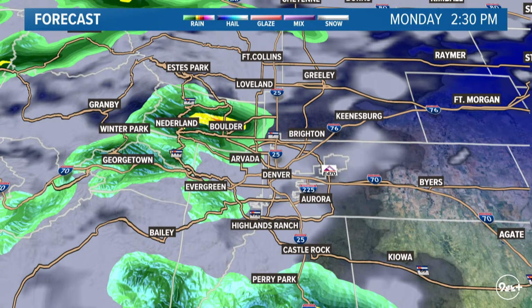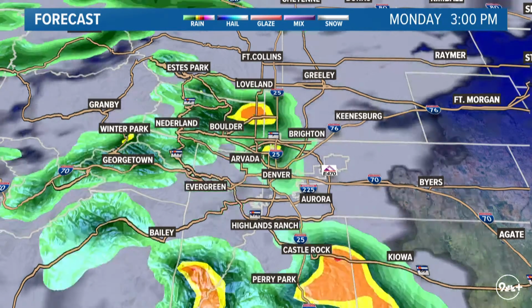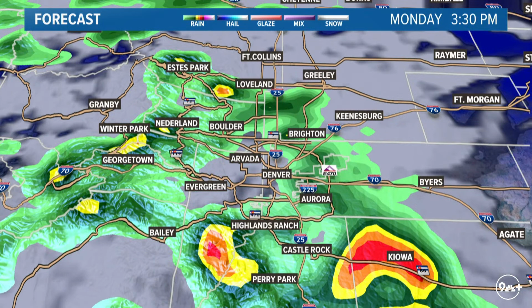So Boulder, Arvada, as usual, the west side of the metro, we'll see those showers and storms first. Again, Morrison, Evergreen, Arvada, Boulder, you'll see those showers and storms first. And then I-25 on east will get in on the action as well, somewhere around 3 to 4 o'clock.